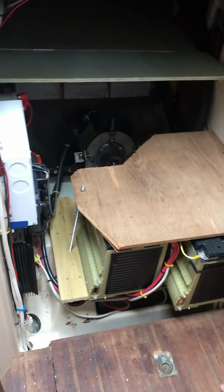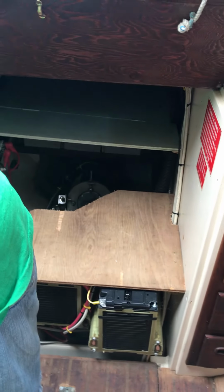Yep. So, hold on. Let me get, here. Well, I need to get the key so I can run it for you. I'll prop this, that.